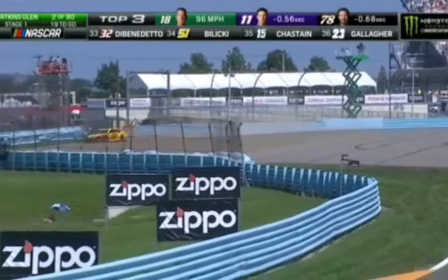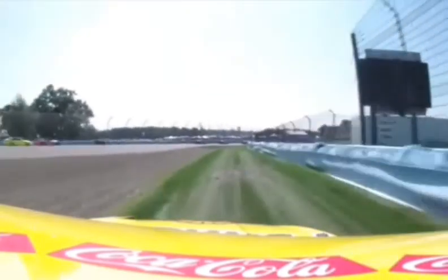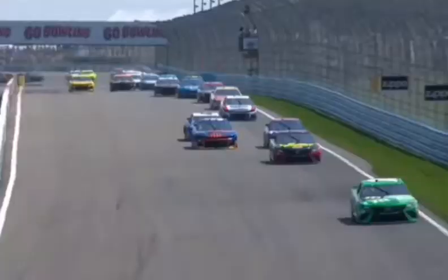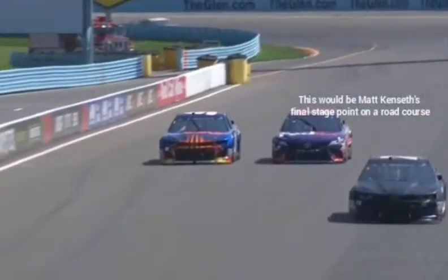Trouble right in front of me. Joey Logano in the sand, did not make contact. Keeps rolling, he's going to stay on that path to keep from getting buried in the sand. Still keeps the car rolling, no contact. He's going to be okay. Just lost track position. Looking to the inside, drag races. They come to the finish line.